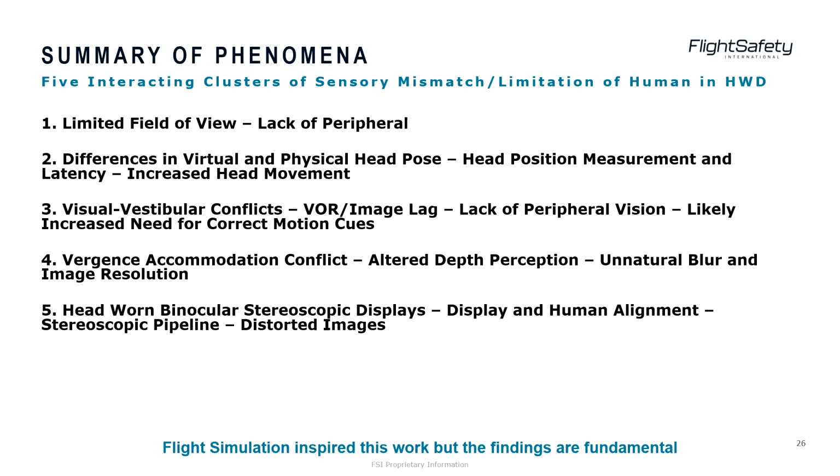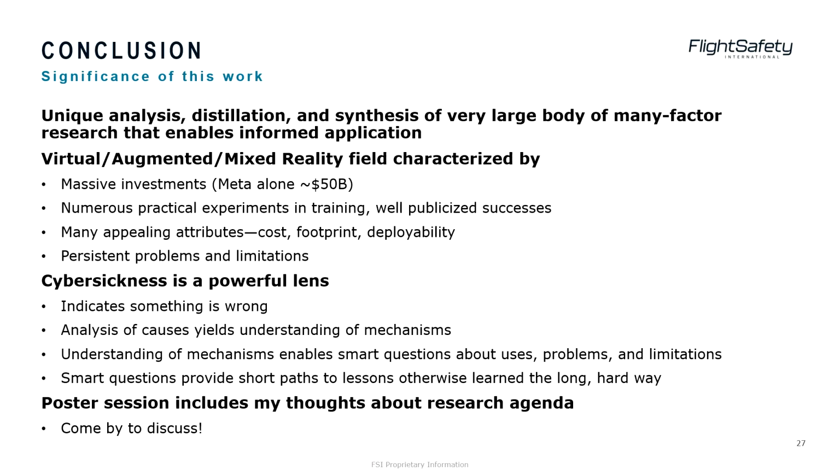So, 5 clusters of sensory mismatch and limitation: limited field of view, differences in virtual and physical head pose, visual and vestibular conflicts, vergence accommodation conflict, and the whole stereoscopic complex. The significance of this work is it's a unique analysis, distillation, and synthesis of a large body of manufacturer research. There's a lot going on in this field. Cybersickness turns out to be a powerful lens. It's a clue that something's wrong. Analysis of causes leads to mechanisms. Mechanisms lead to studyable questions.